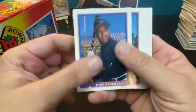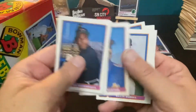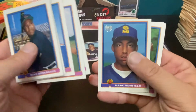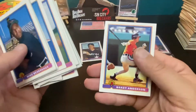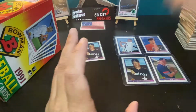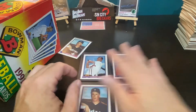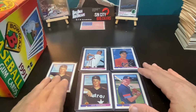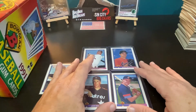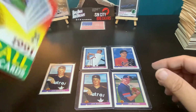Let's see. Mike Devereaux, Barry Jones, David Justice, Burks, Mark Newfield, and we're not going to find him. Brady Anderson, 90210, is our final card. So nice little rip. Like I said, those are 4 of the 5 Hall of Fame rookie cards, and we did get a 5th rookie because we got the duplicate of the Bagwell, but pretty awesome stuff.